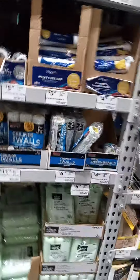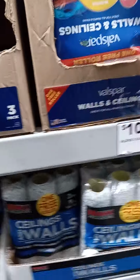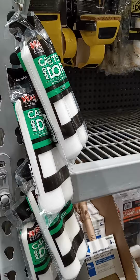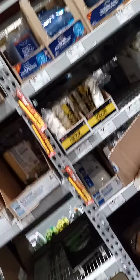Rollers. A basket. Central house. Concrete. Wall. Cabinets, doors, walls, ceilings. That's 478. That's $10. Let's start this.